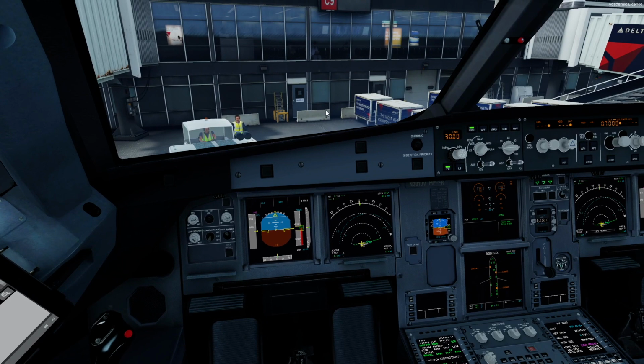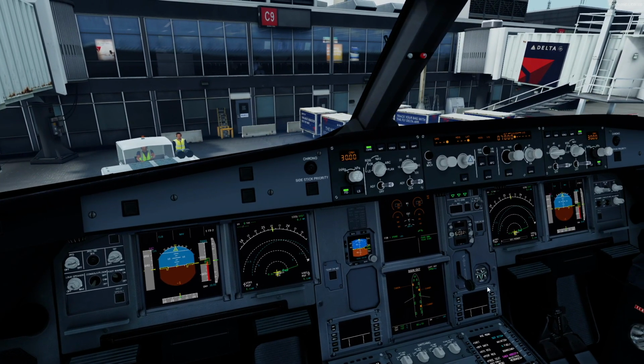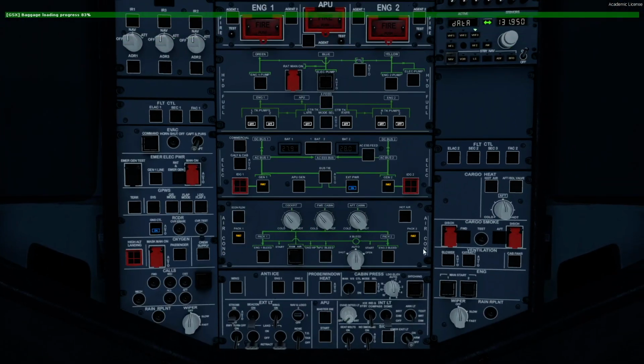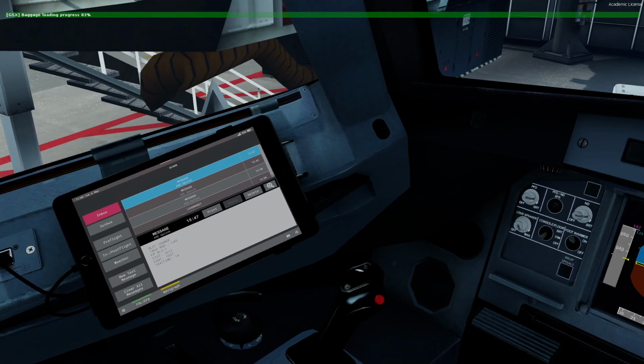Alright, that really took a very long time now, and we are quite a bit late. We will need to try to make up a bit of this time up in the air. Let's see what's possible. But now we are close, final bags are being loaded, so we can fire up the APU, turn on the seatbelt signs. This goes to auto. And yeah, then we're just waiting for the final load sheet to come through.